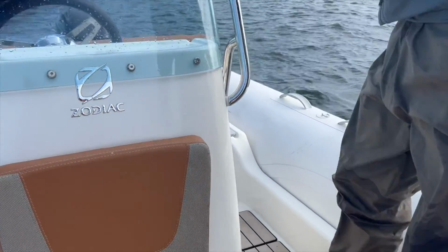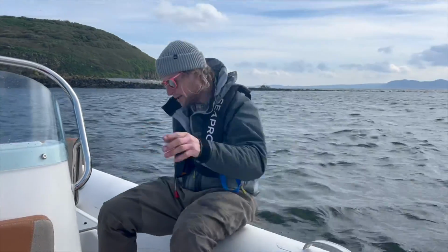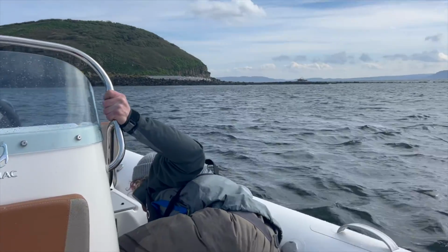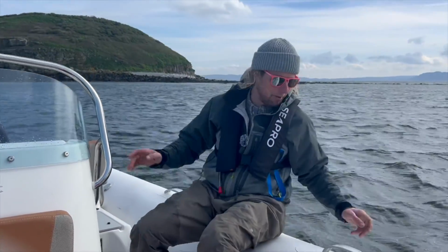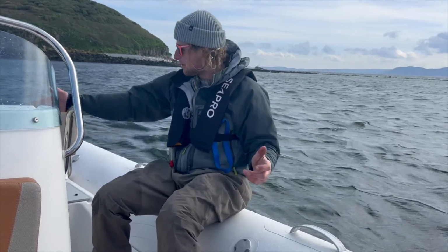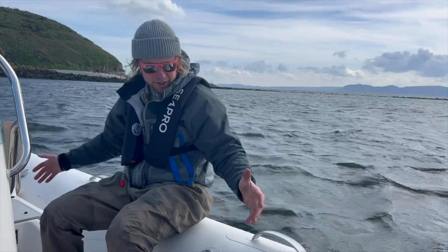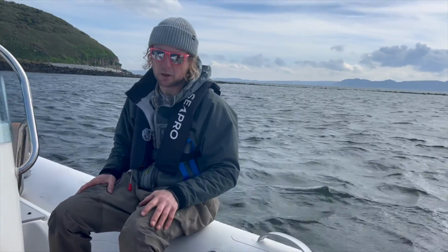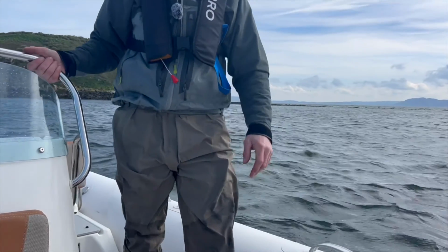So there's loads of grab handles all over the tubes, which is good if you've got a boat full of people. I mean, this boat will take a lot of folk. It's rated to 10 people. Now, you wouldn't put 10 people on board, but I would say 1, 2, 3 on the stern, 4, 5, 6 on seats, and then you could get another 2 bums on tubes if you wanted, or standing 2.